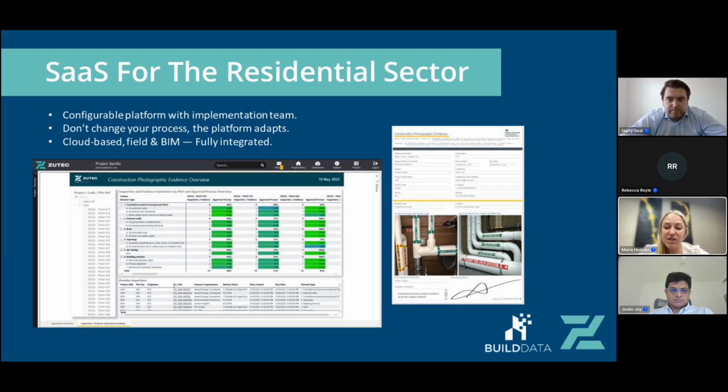You can have full visibility of your inspections and your process and progress via our cloud dashboard. And we also have field and BIM applications that can be used to fully integrate with what you have today and solutions in the future.